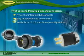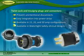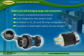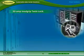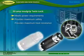They are available in 15, 20, and 30 amp configurations and in watertight safety shroud designs for enhanced safety and reliability. The 50-amp insul grip twist lock meets escalating power requirements while providing maximum safety, heat resistance, and strain relief.